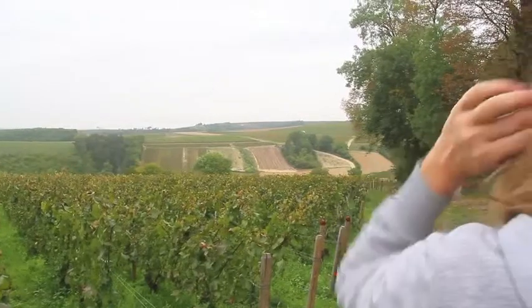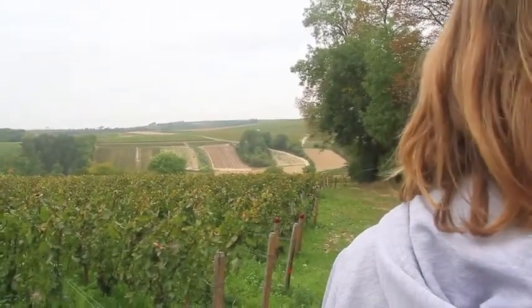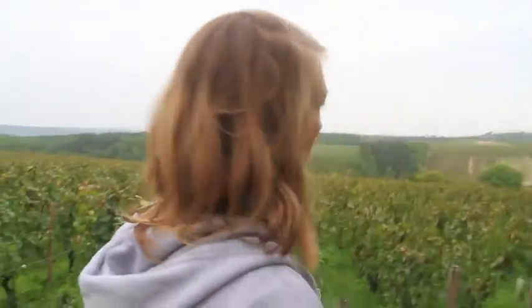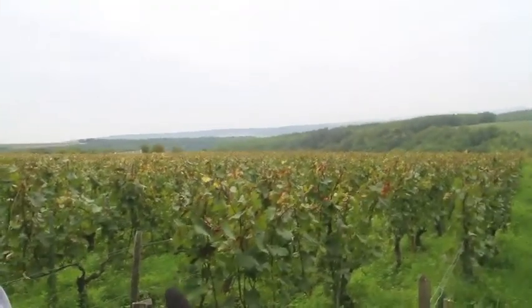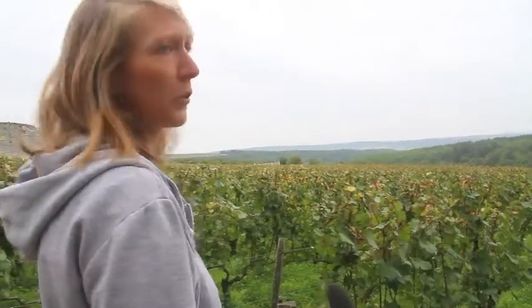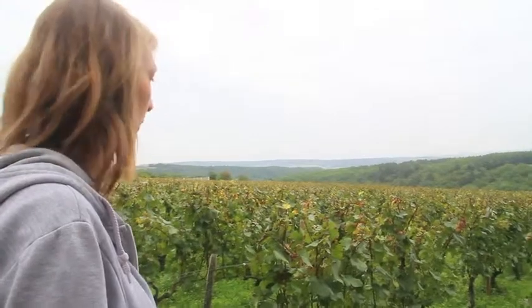That's what we cultivate. So all the 14 hectares are organic now since 2005, 2006, and are turning to biodynamic since very last year. We don't work the soils a lot. We have a horse coming here, and we use the tractor only for treatments against mildew and oidium. And the rest is by hand or with a horse.